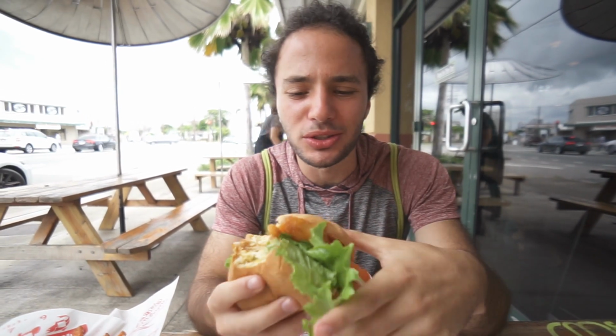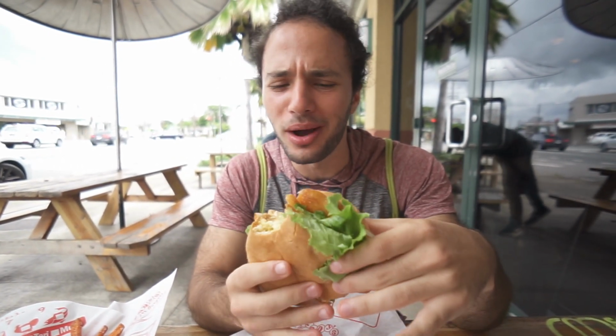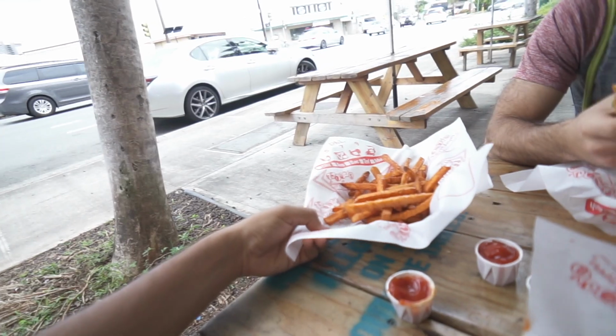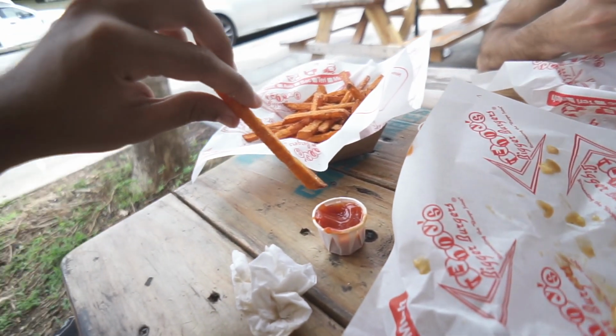They have this special sauce that they put on here. It's like this yellowish sauce, and it goes so well with this fish, man. It's delicious. Last but not least is their famous, delicious sweet potato fries. Look at these guys. Oh, I'm gonna dip this into some ketchup. Mmm. Oh, that's so good. God, guys, I could eat these all day. You have to stop me.